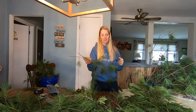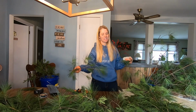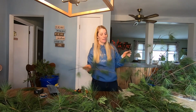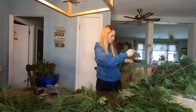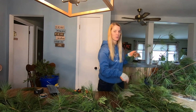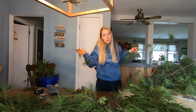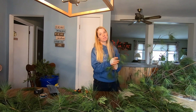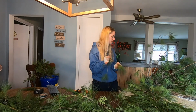I ended up not using any floral wire. I don't use zip ties really ever, but I found out that I love them. My husband uses them all the time for his work in the garage, and he loves them, but who knew? It was actually really easy to not use any floral wire, especially because it's kind of flimsy.